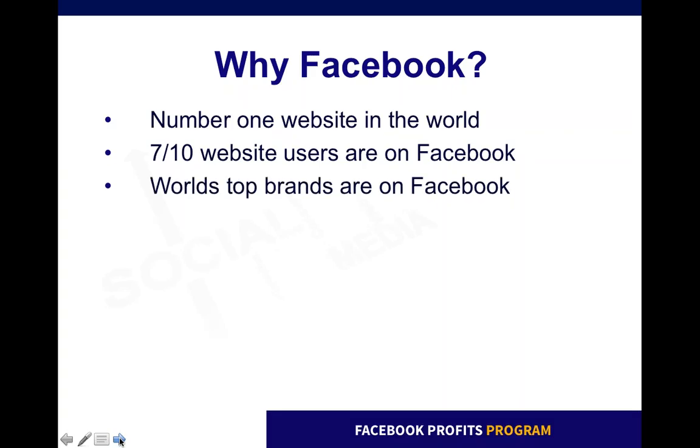The thing is, the world's top brands are on Facebook, okay? If they are on there, then it works. They spend a lot of money doing market research into what works, okay? So they're not going to waste money on things that don't work.